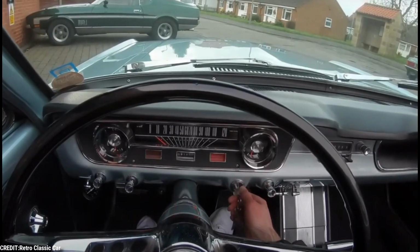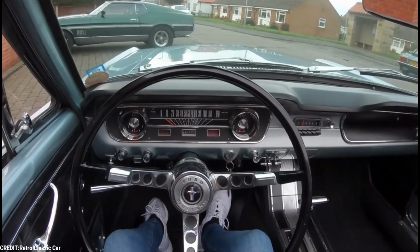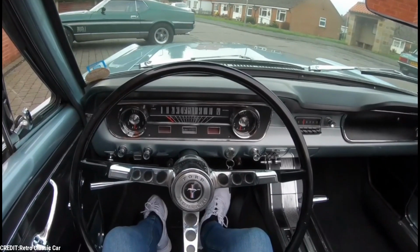Check out the following list of bolt-on mods for the first-generation Mustang to determine the best possible upgrade for achieving your personal performance goals.